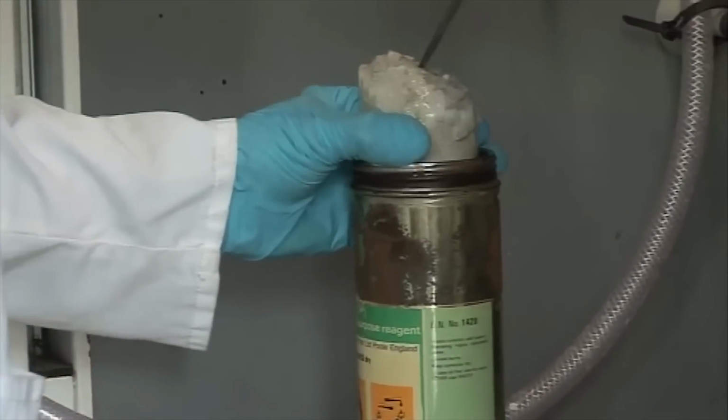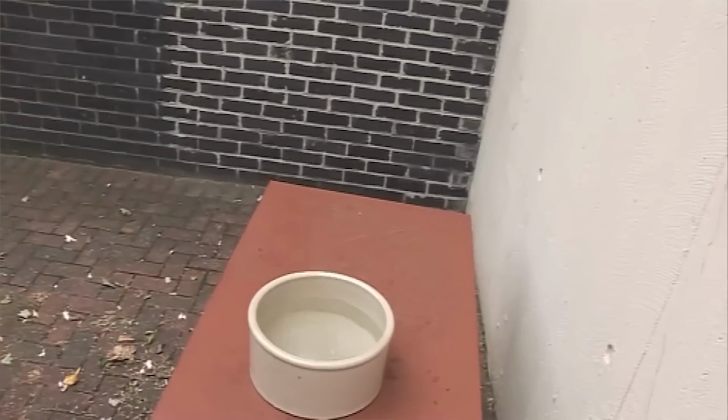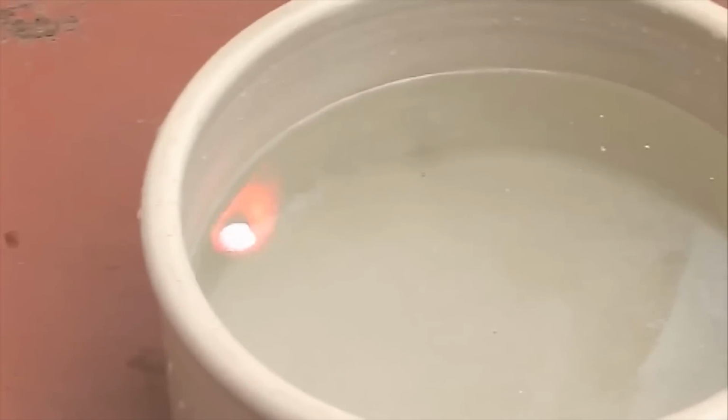It's stored under an oil to stop air or moisture getting on it. Reacts very, very quickly with air and also with water. Well, the hydroxide is a white crust on the outside. It's fizzing around as it's generating lots and lots of hydrogen gas. And they see now the heat from the reaction is burning away all of that hydrogen.